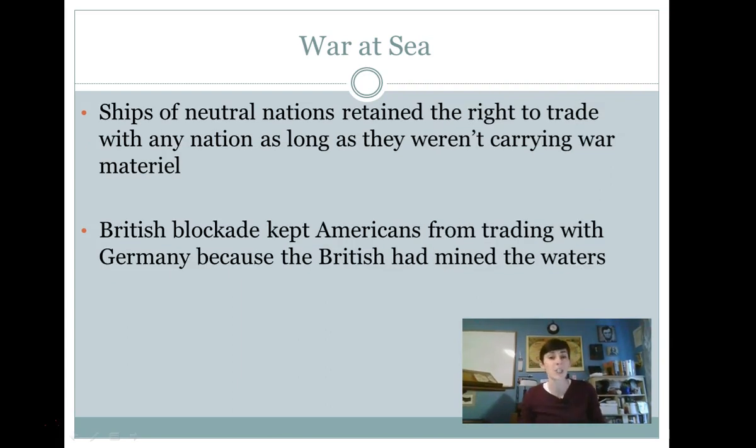Ships of neutral nations did have the right to trade as long as they weren't carrying war material. But really, everything is war material. Food is war material. Cloth is war material because it could be woven into uniforms. Metal is war material because it could be used to make planes or vehicles or guns. So, as long as they weren't carrying war material, and like I said, everything's war material.